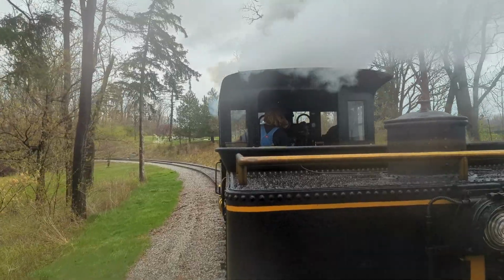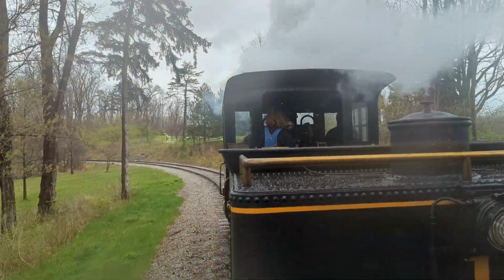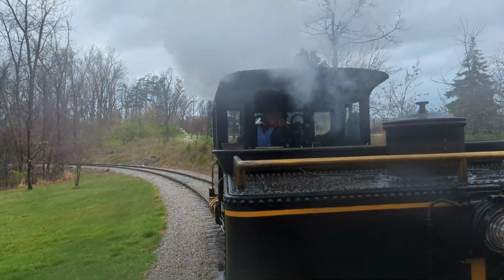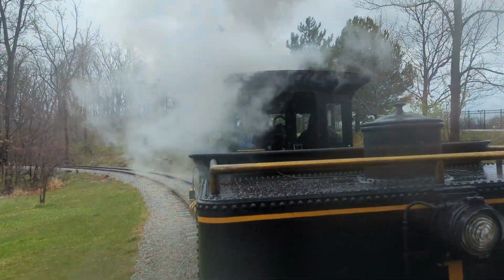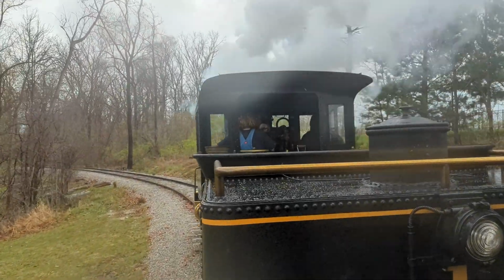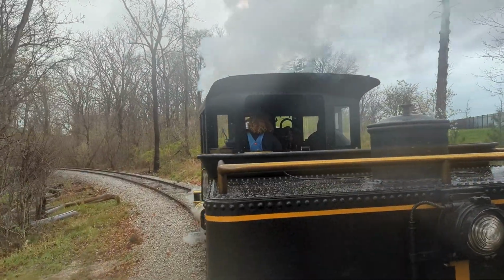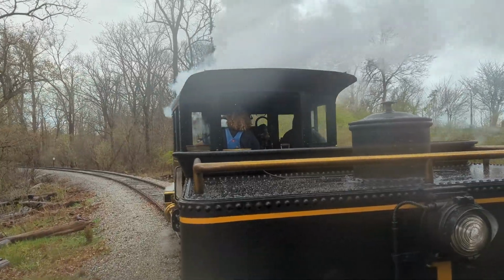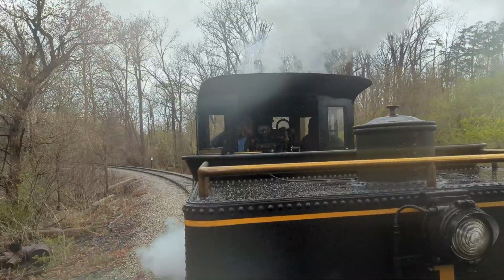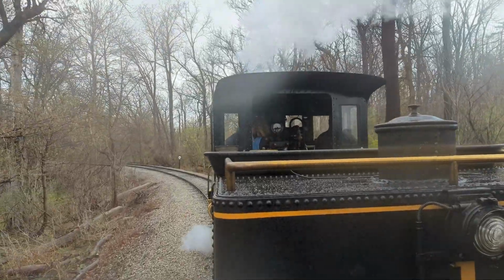As we enter into the reserve, this will give you an idea of what it was like to travel across the United States in the early days of the railroad. Before that time, our major means of transportation were by stagecoach, wagon, horseback, or even walking. With the advent of the railroads, the time spent traveling distances was dramatically reduced.